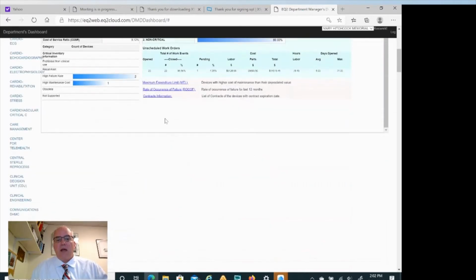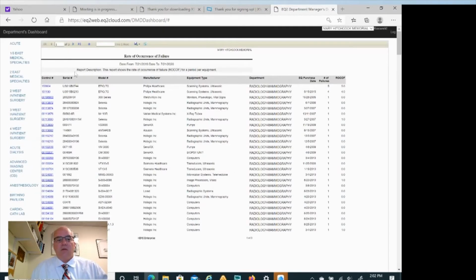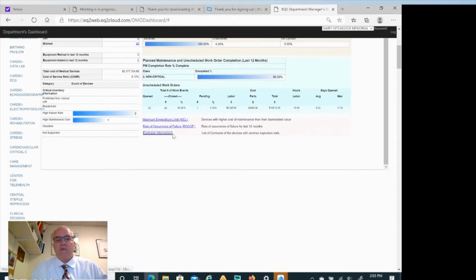We also have a rate of occurrence of failure report. And here we have these things that's showing the rate of occurrence of failure, and it puts them in order for all 37 assets within the department. And again, you can drill into those. And then we have a contracts information section.